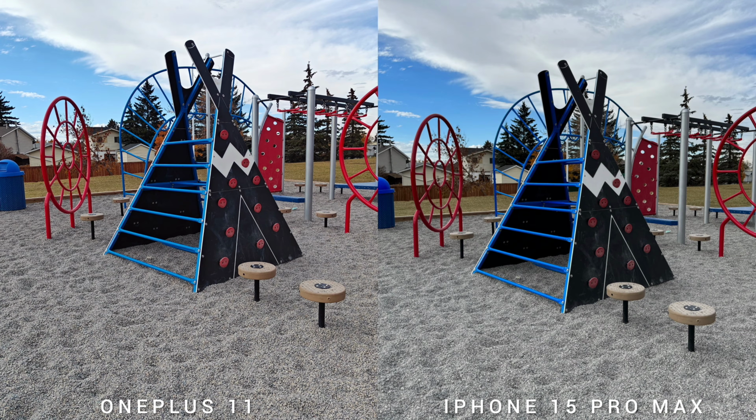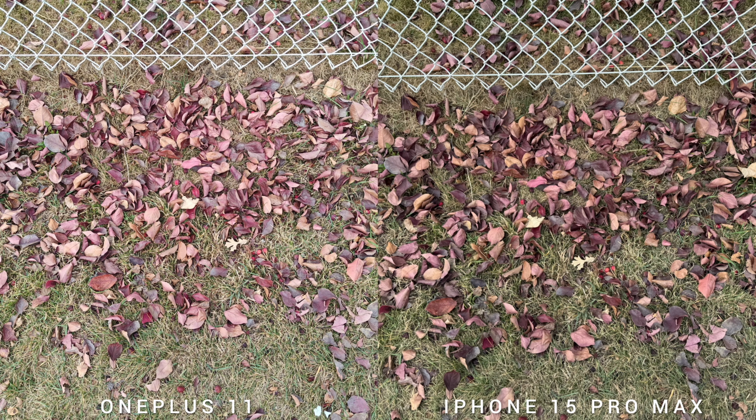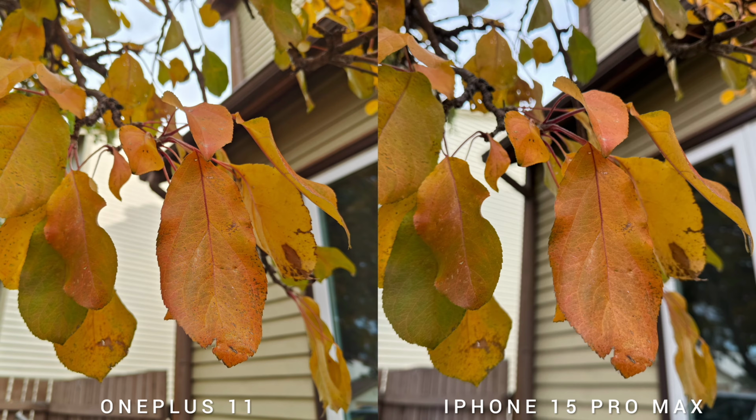OnePlus 11 with its AI enabled, I should say, is more vibrant than iPhone 15 Pro Max. While I still love the contrast of the iPhone, since it gives depth to the image with those shadows, sometimes OnePlus 11 looks a little bit washed out. You can see that color yellow and red are a bit overly emphasized on OnePlus 11, which I think is a good thing for fall photography, to be honest, and just the overall feel. It is lively but less realistic.